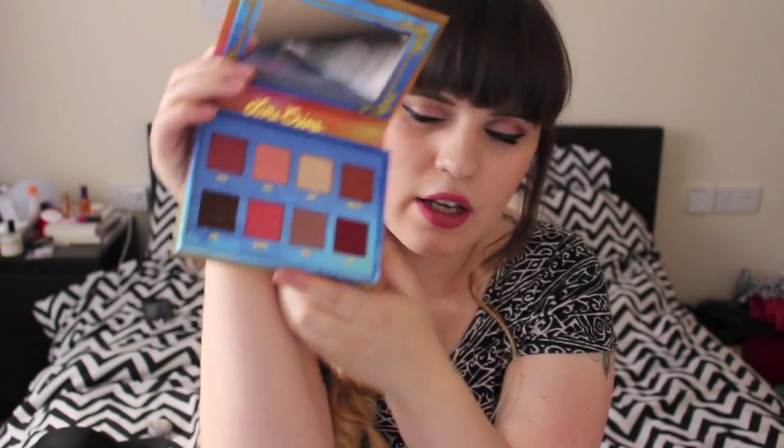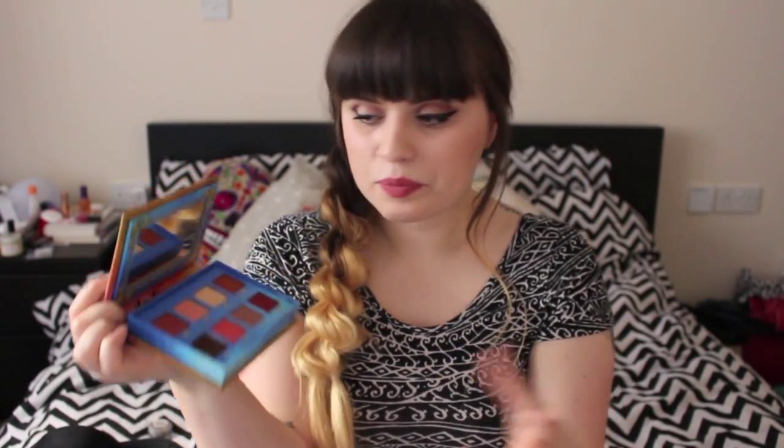Now let me show you these. They're just beautiful and red, and I have been rocking these eyeshadows and I think they're lovely. They're lovely quality. The colour selection is great.